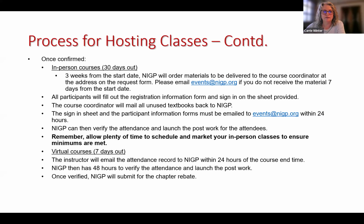Again, the instructor really handles everything from the logistics standpoint. For the virtual courses, all of the materials are in Aspire, which is our learning management system, and they're all electronic. So we're not shipping anything. Students access their materials through the LMS, and then the instructor sends back the roster confirming who attended and who didn't. Once that's all verified, we open up the post work and Karen will close out the class. And if you hosted it, then you will get your 10% rebate in the following weeks.